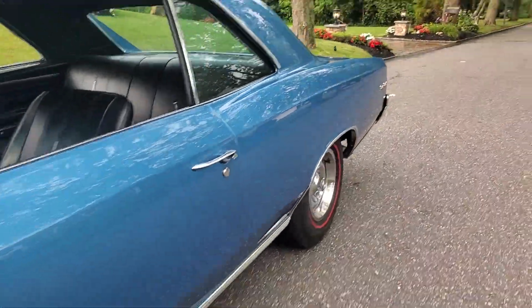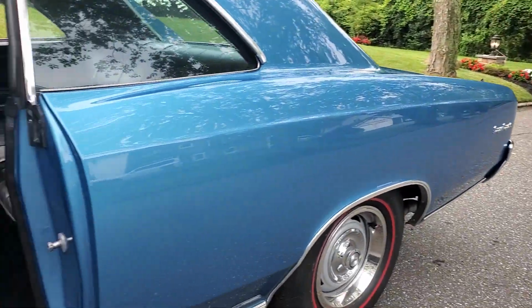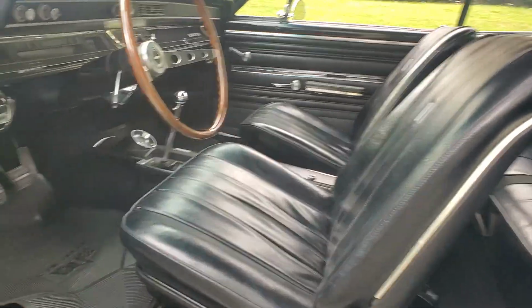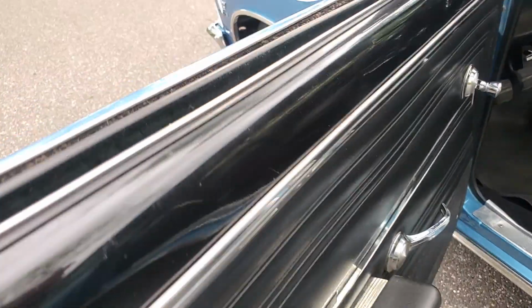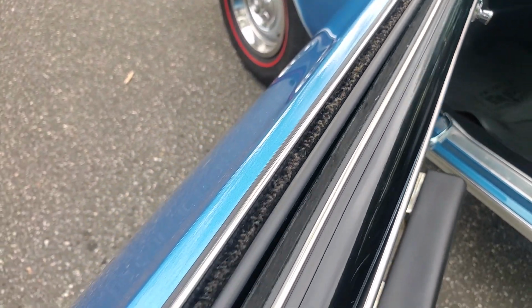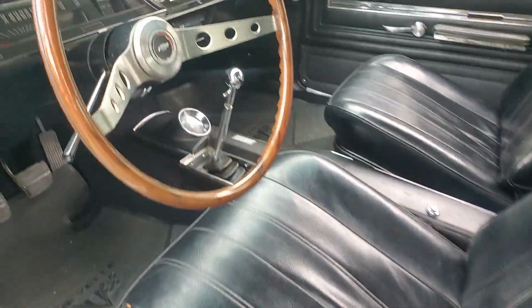Whoever ordered this car checked every box. There you go. Buckets, console. Correct door panels, right down to the felts in there. They're not replacement felts. These are OEM felts. You can tell how flush they are. 2-spoke wood wheel.